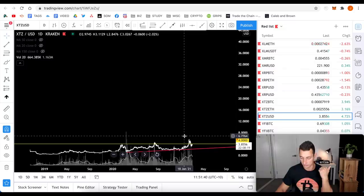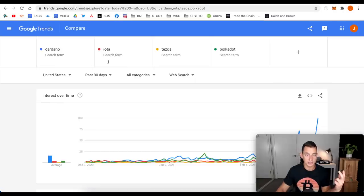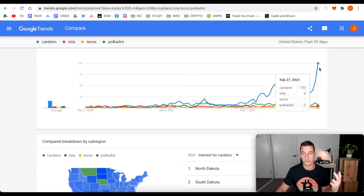So I've looked at Tezos, we've looked at Iota, looking good. Chainlink looks like another good accumulation thing. Probably not going to hear about these things. Check out Google Trends: Cardano, Iota, Tezos, Polkadot. Cardano, huge. Everyone's talking about it. No one's talking about Iota, Tezos, and Polkadot's on the decline.